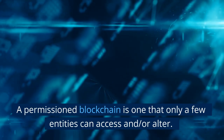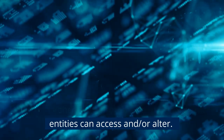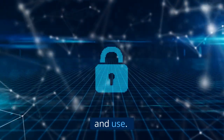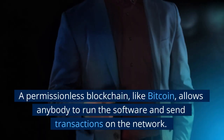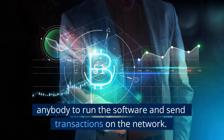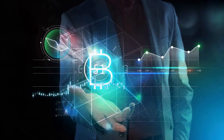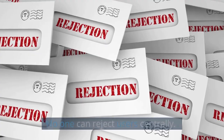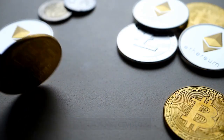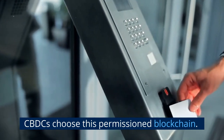Together, these financial institutions disseminate their DLT. A permissioned blockchain is one that only a few entities can access and/or alter. Central organizations regulate blockchain access and use. A permissionless blockchain, like Bitcoin, allows anybody to run the software and send transactions on the network. No one can reject users centrally. CBDCs versus crypto. CBDCs choose this permissioned blockchain.